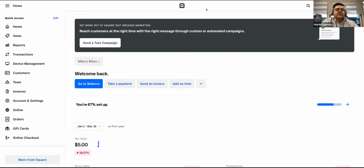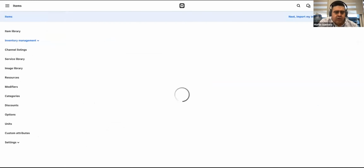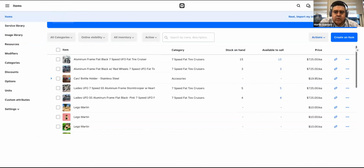So I signed into my Square account here. This is the Square dashboard. If you're like me and you like the bigger screen to do stuff, you can go in here. Any items you create will automatically go into your point of sale on your phone, on any of our hardware. Wherever you do it, it syncs across, so it doesn't matter where you do that. Those are all in here as well.